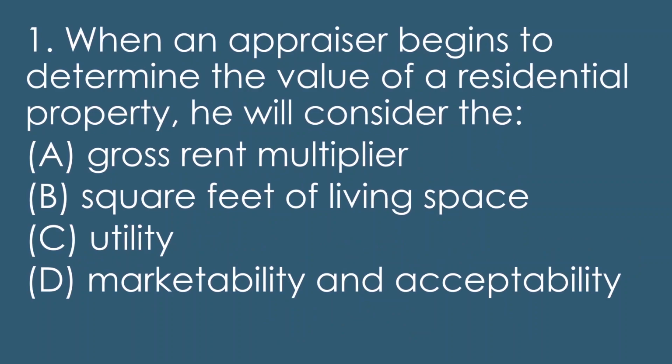The first question we have: when an appraiser begins to determine the value of a residential property, he will consider the A, gross rent multiplier, B, square feet of living space, C, utility, D, marketability and acceptability. Well, let's dissect the question. We're looking at what an appraiser is first going to be looking at and considering when figuring out the value of a residential property.